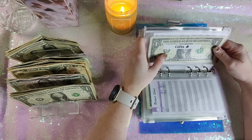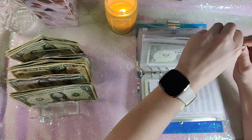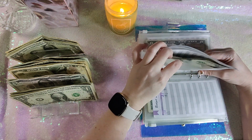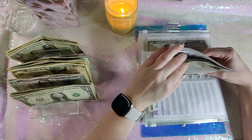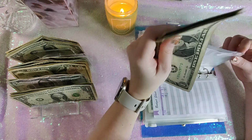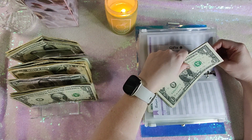Gifts. I am not participating in Christmas this year, sadly. However, my nephew, when I see him on Christmas, he is a kid, so I definitely do want to get him something. But we all, like my siblings and my mom and everybody, decided that we won't be participating. I'm also saving for a gift for my mom. My mother's birthday is December, so I have been contributing to birthday gifts and everything, but Christmas, you know, we all have what we need.